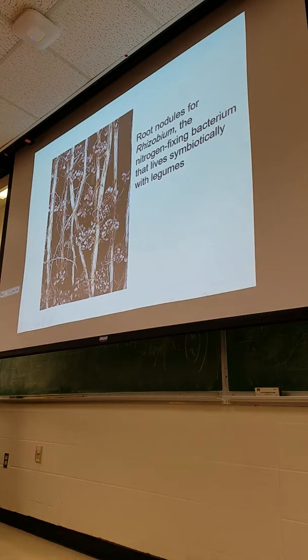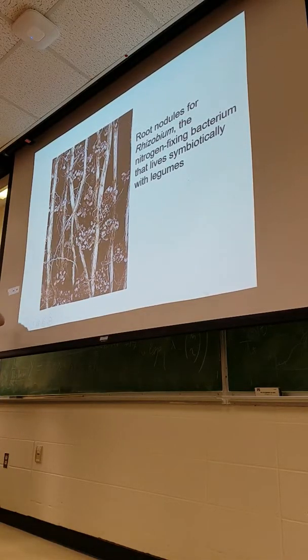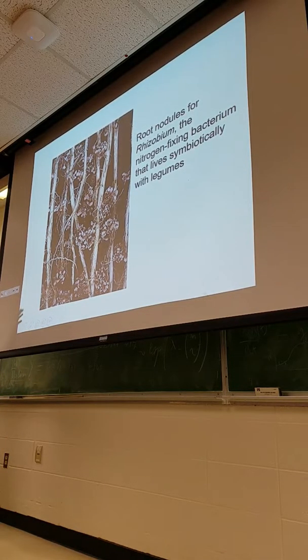So here are some pretty pictures of the nodules. This is kind of a close-up, so those are the roots themselves. And these lumpy little bits are the actual nodules in which those rhizobium hang out and fix nitrogen.